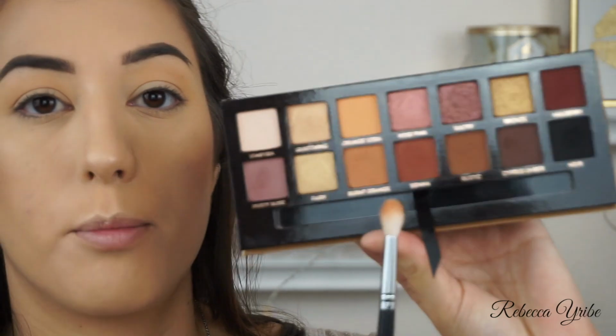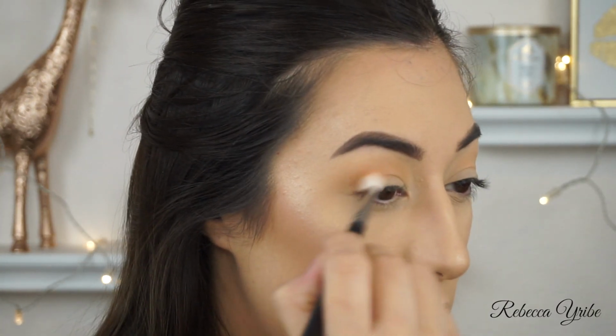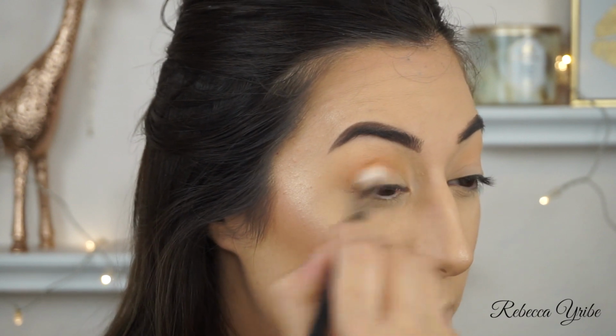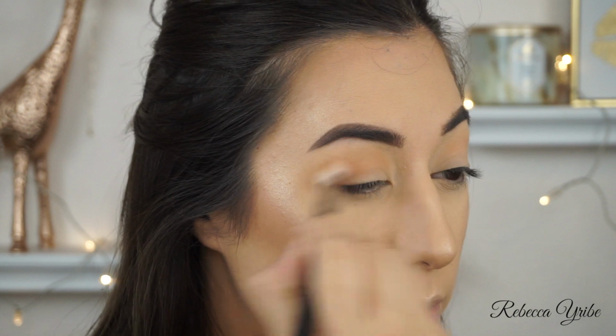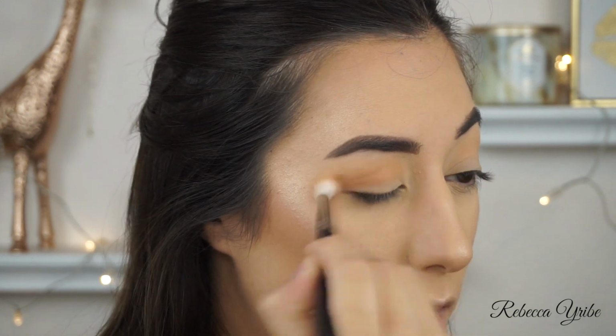Okay, so now that that color is down, I'm gonna go in with a Morphe M513, and I'm going to take the shade Burnt Orange, which is right below Orange Soda. It's not as orange as Orange Soda. It's got a little bit more brown in it, but it's going to just add some more dimension to the shade that we've already placed on our eyelids.